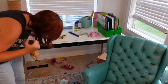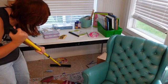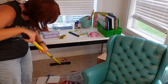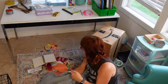For real, my yellow handled broom is probably the most useful piece of cleaning equipment I have. And in this case, I'm simply using it to bring all of the junk on the floor into a central location so that I can clean it up while sitting down, because that's my favorite thing to do.